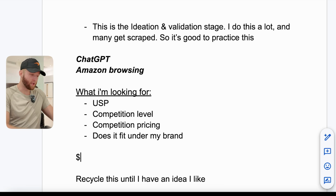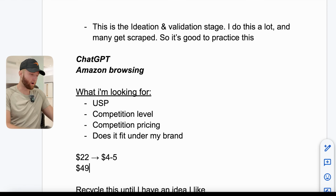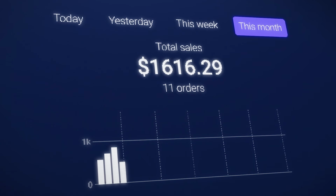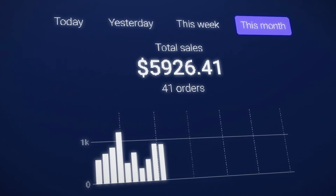A lot of the products you see that are like $22, people are probably buying for like $4 to $5. And a lot of stuff you see that's $49, right? People are probably buying for like $7 to $9, maybe even $10. The dollar profit there makes it so much easier to run ads and actually acquire a customer.